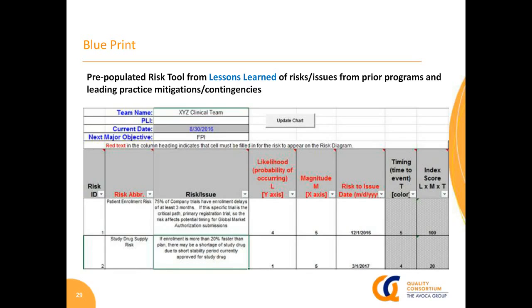And therefore, it identifies it and allows you to ramp it up to management as a high-risk situation that they should address. Another quick example is study drug supply risk. So you, again, may know that if enrollment is more than a certain percent above plan, you may have your study drug, let's say, has a short stability life at this point.